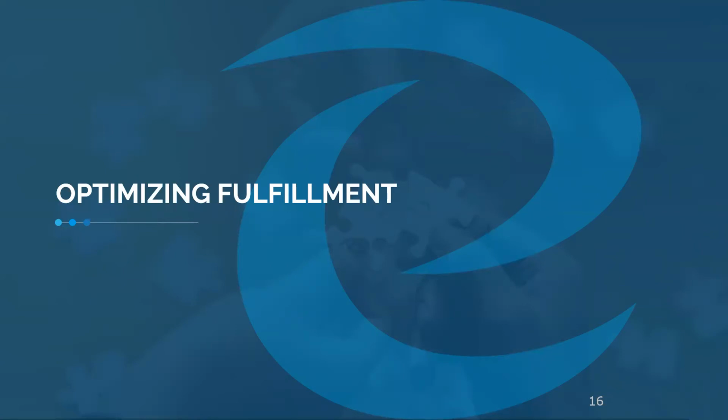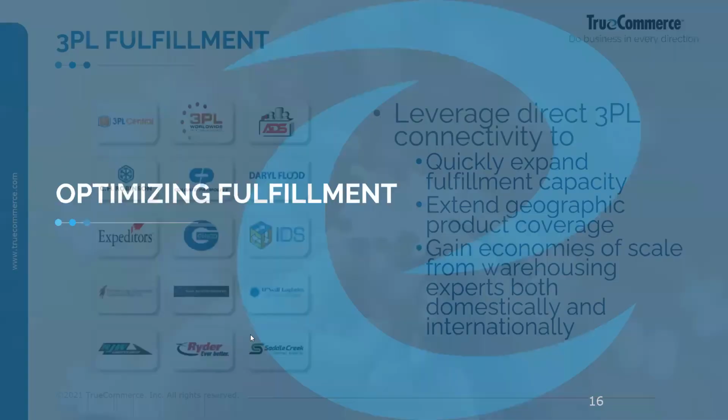Now, transitioning from customers to fulfillment: as you start to add on additional sales channels, you need to be able to fulfill your products, and faster today than ever. If your competitor can ship a product and be on the doorstep of the consumer the next day and you're 2 or 3 days, you're probably going to lose that business, right? So how do you optimize fulfillment?